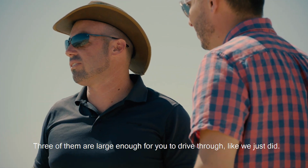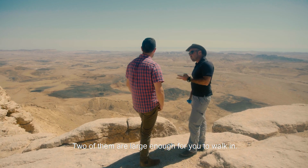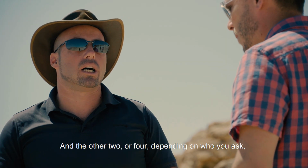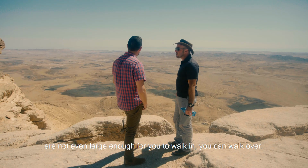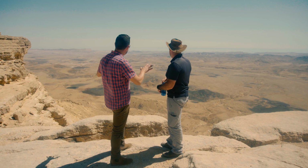3 of them are large enough for you to drive through, like we just did. Yes. 2 of them are large enough for you to walk in, and the other 2, or 4, depending which one you ask, are not even large enough for you to walk in. You can walk over. What's amazing is that you see all the different colors here.